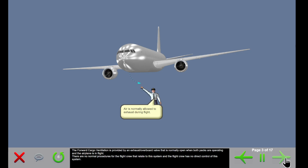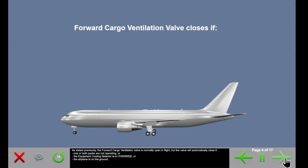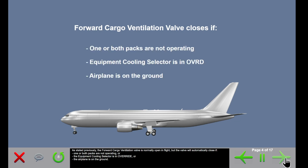There are no normal procedures for the flight crew that relate to this system, and the flight crew has no direct control of this system. As stated previously, the forward cargo ventilation valve is normally open in flight, but the valve will automatically close if one or both packs are not operating, or the equipment cooling selector is in override, or the airplane is on the ground.